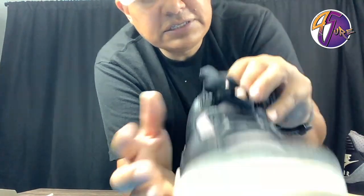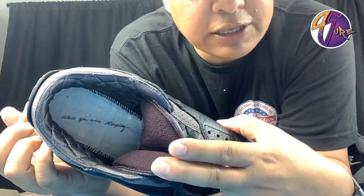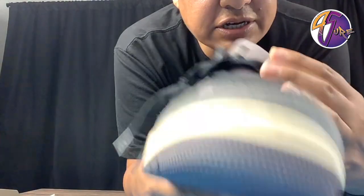I'm just going to take off this insole right here to see if we see anything different on this shoe or not. So just to let you know, in both shoes it says "while you were sleeping." Again, that may be a way that you can check the real from the fake.